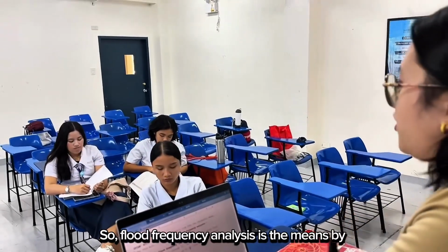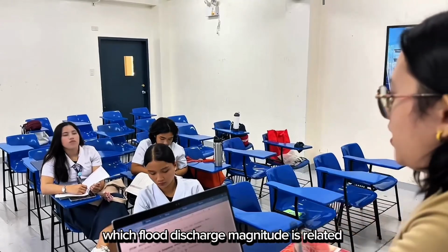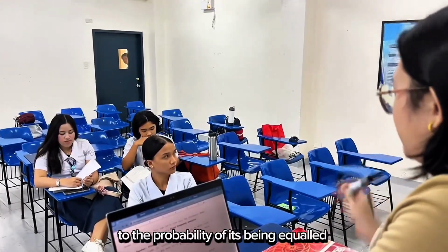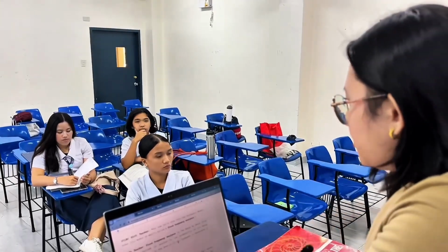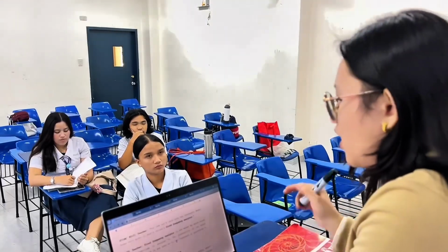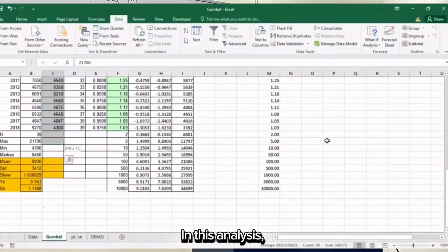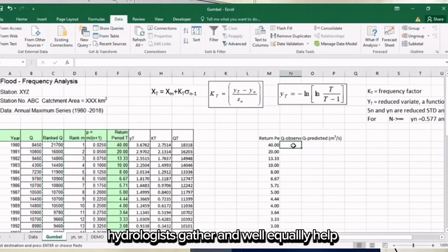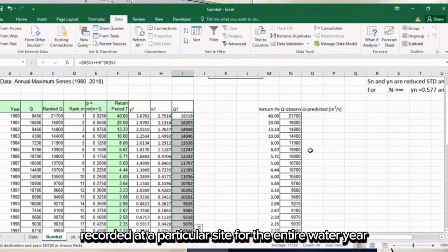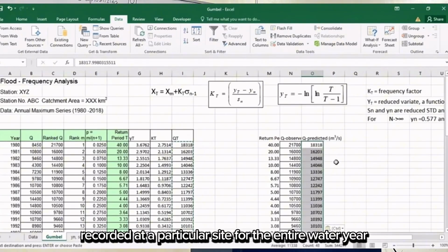So the flood frequency analysis is the means by which flood discharge magnitude is related to the probability of its being equal or exceeded in any year, or to its frequency of recurrence or return period. In this analysis, hydrologists gather annual peak flow data, or the maximum instantaneous stream flow values recorded at a particular site for the entire water year.